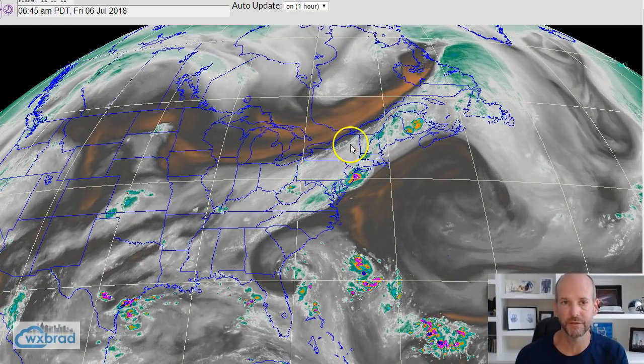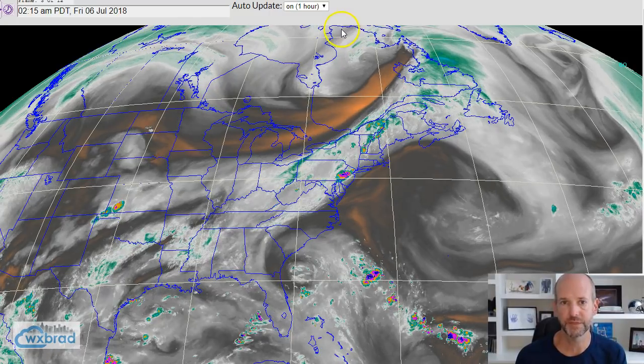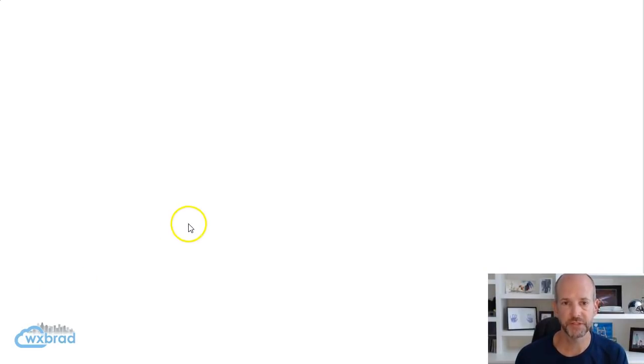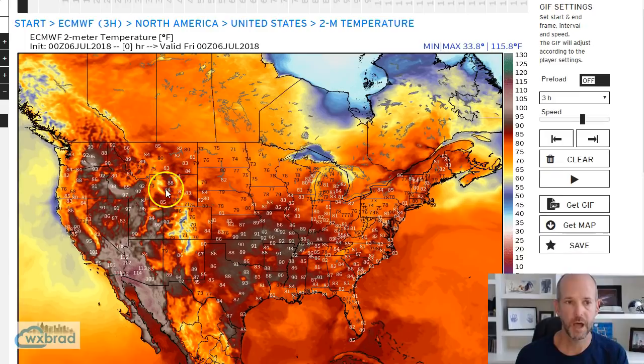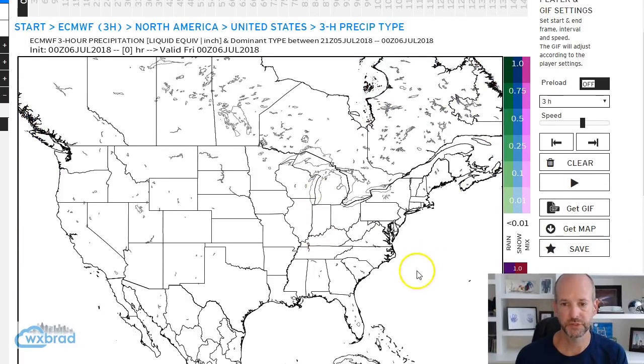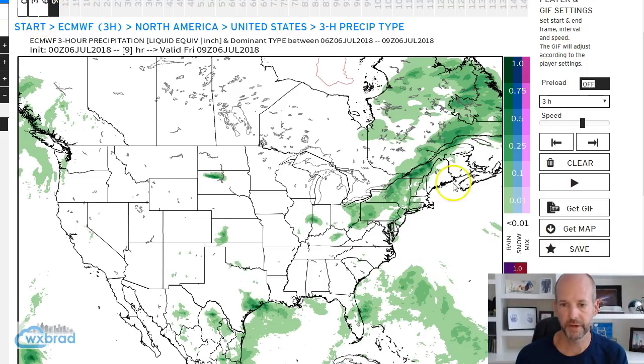So we'll keep an eye on this. I think what's going to happen is the front is going to be the thing that really keeps us from seeing much of anything out of this. So let me show you real quickly what I think is going to happen off the southeast coast here. We'll show you what this looks like in the European model. So let me switch over to 3-hour precipitation total. So you'll see here off the coast, as this loads, we'll have our low. There it is. And here's the cold front coming down for the weekend.